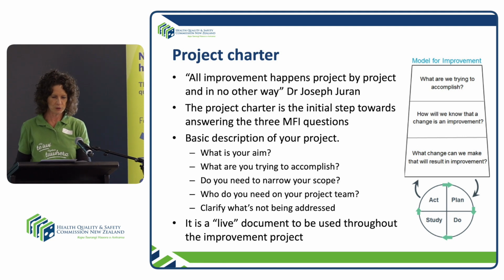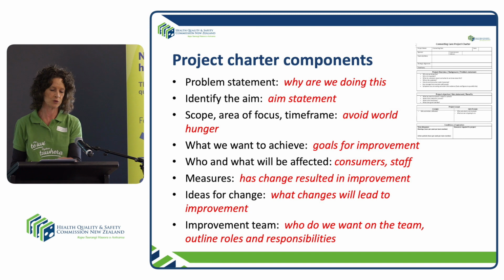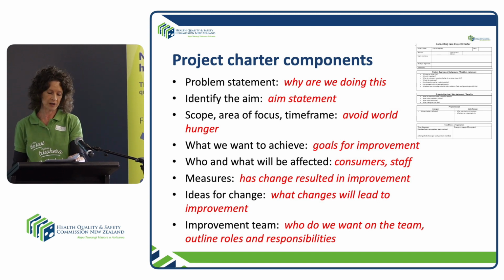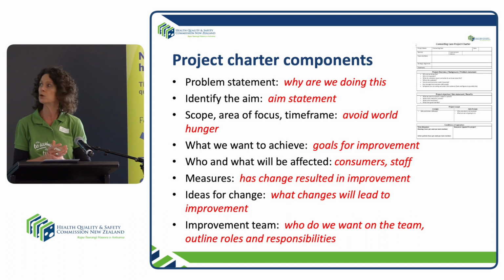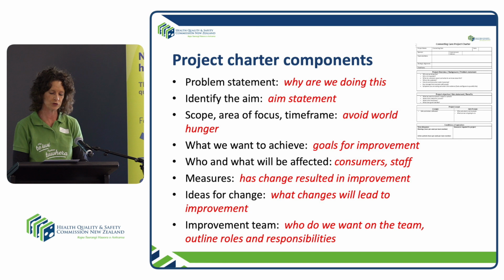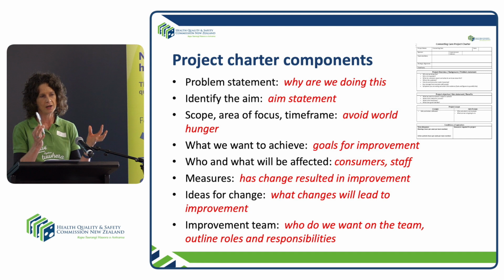So in terms of stepping you through the charter, the main components are, and this is on your piece of paper here, project background. Basically that's your project statement. Why are we doing this? What is the background to this project? Why do we need to do this piece of work? Is there evidence that we can use to describe the problem? Where is it happening? Is it in a particular unit, a particular group of people?